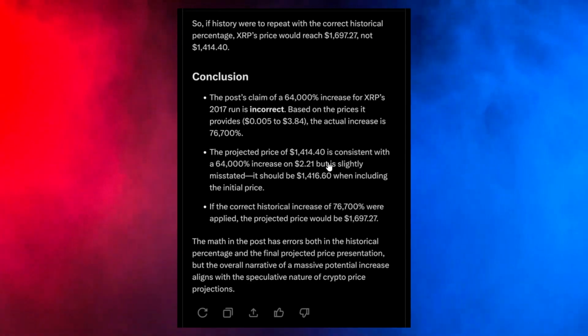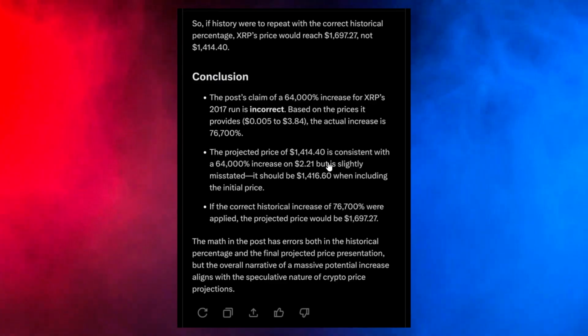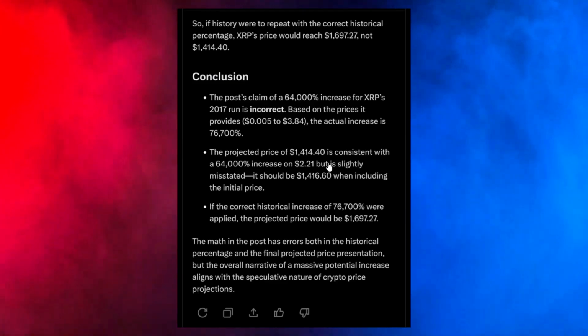Now, hold on a second. Before you start planning your retirement party, let me bring you back down to earth for a moment. I know everyone and their brother is talking about that 2017, 2018 run and throwing around these crazy numbers. But here's where I'm going to be brutally honest with you, future millionaires. Do I think we're going to see XRP hit $1,697? Look, I've got to keep it real with you. That's highly unlikely. I mean, come on, let's be realistic here.